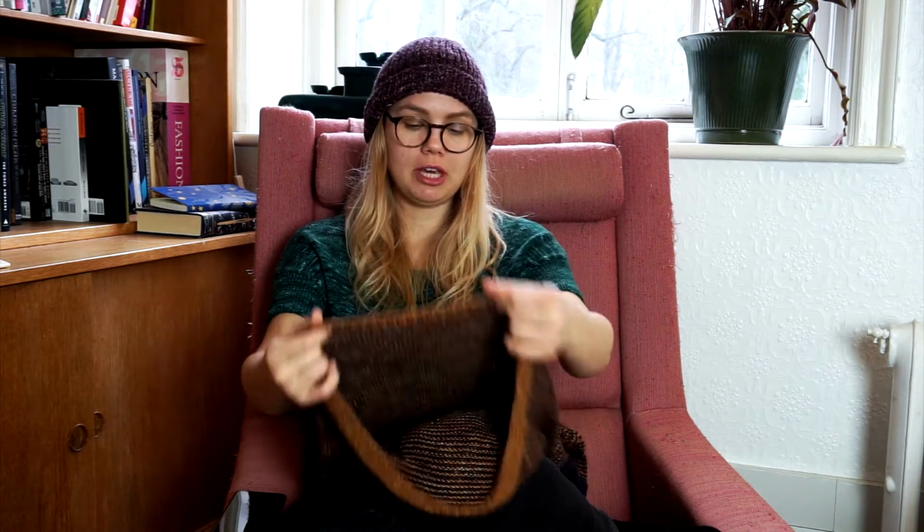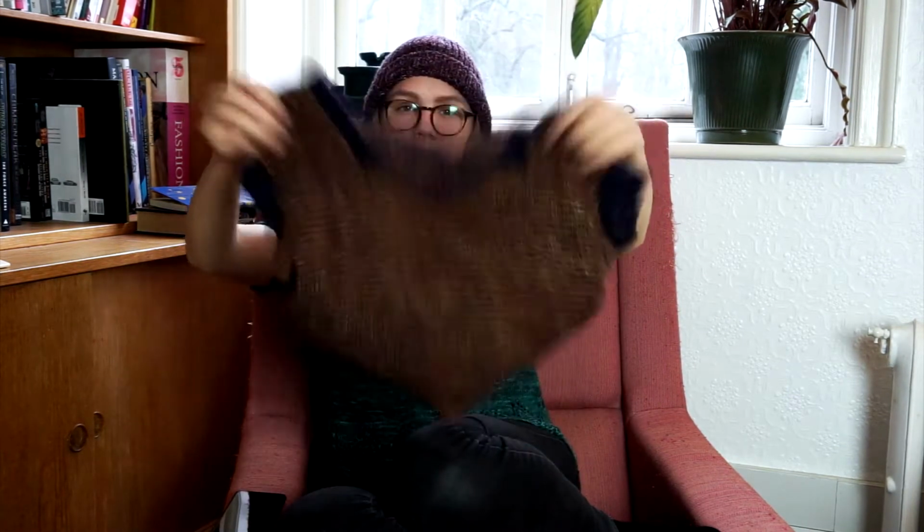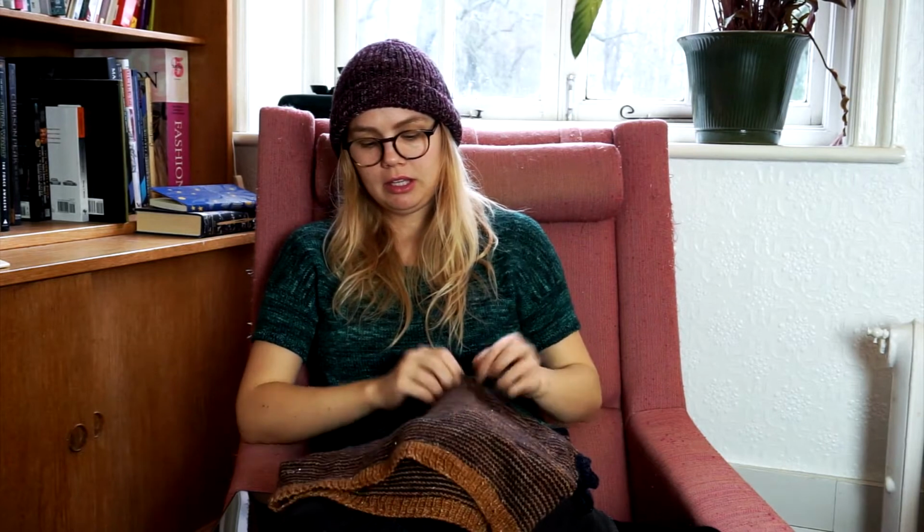So first off, I messed up the gauge. So the gauge is off and it's bigger than expected. So it's a bit loose. It's just a bit floppity floppity. I definitely used too big needles for the yarn. The stripes just don't really look that even.